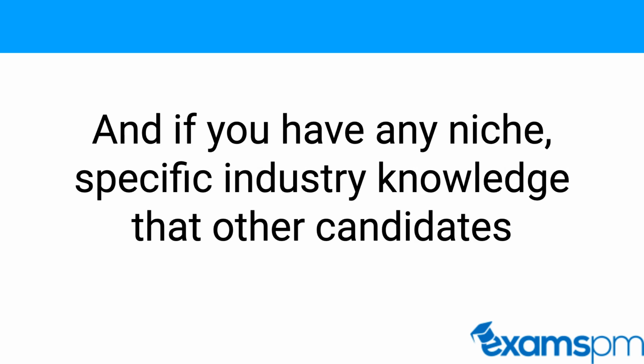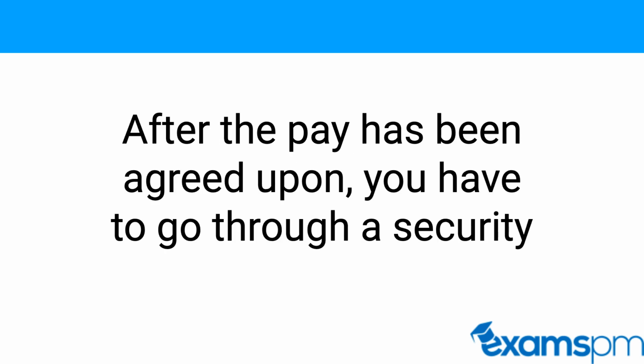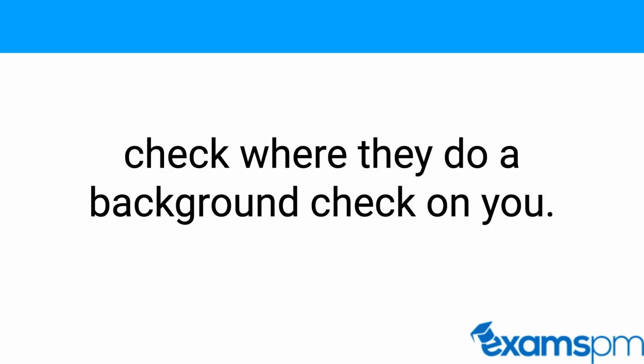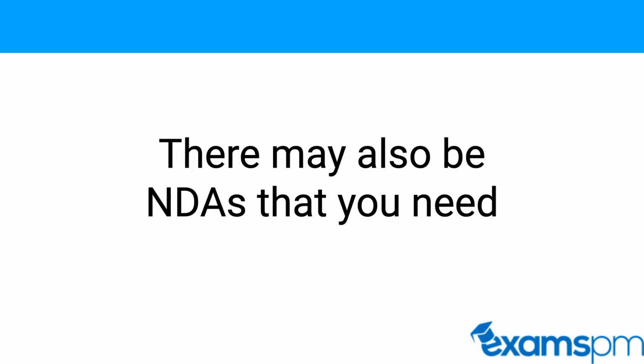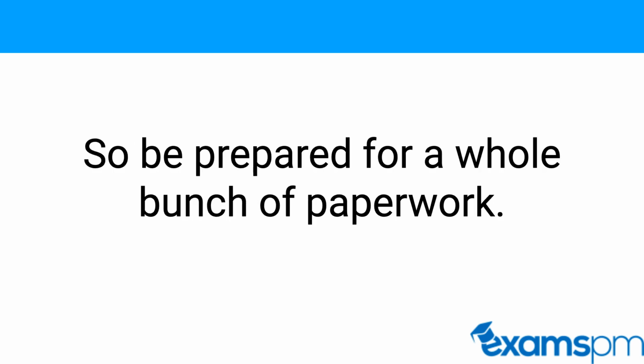And if you have any niche specific industry knowledge that other candidates don't have, you can negotiate for a higher pay. After the pay has been agreed upon, you have to go through a security check where they do a background check on you. There may also be NDAs that you need to sign before you can start working as well. So be prepared for a whole bunch of paperwork.